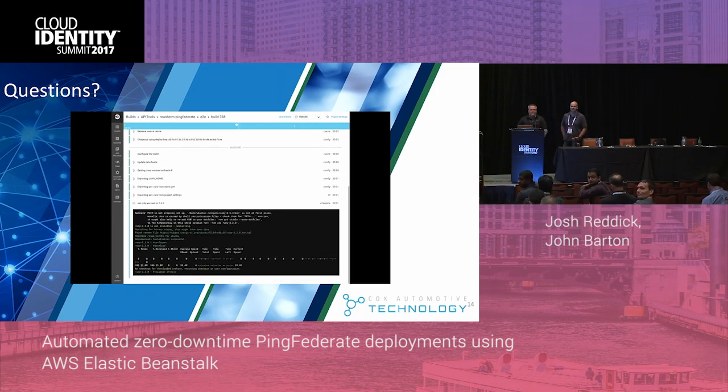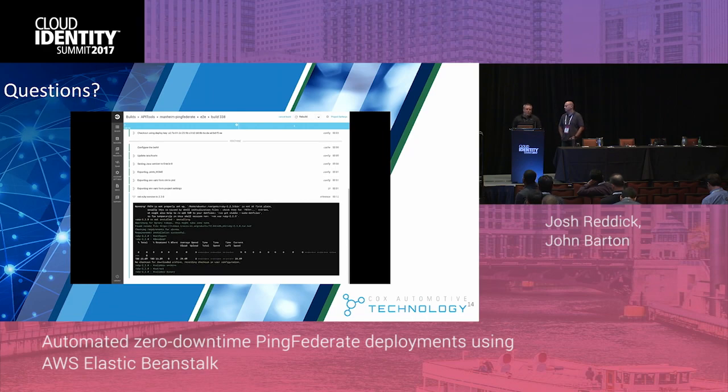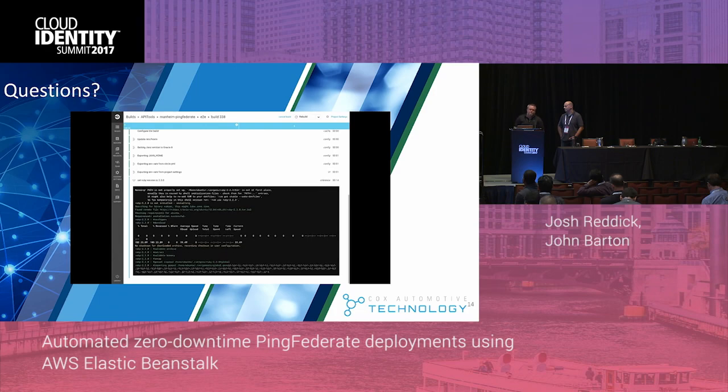Question: do you have any support for Docker in your plan? We also plan to maybe use Docker as an immutable image or something. Is that also in your plan?